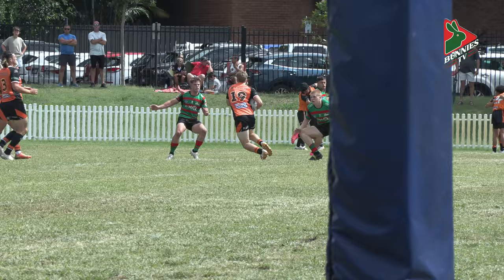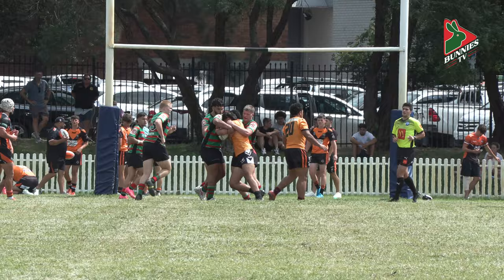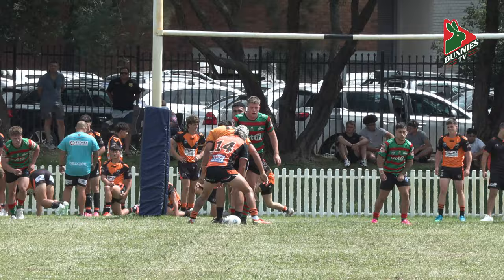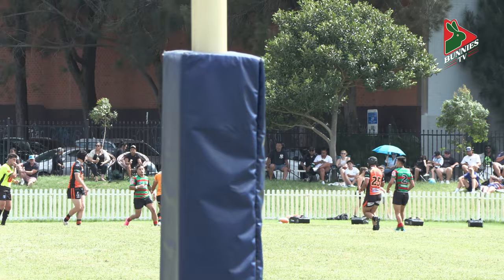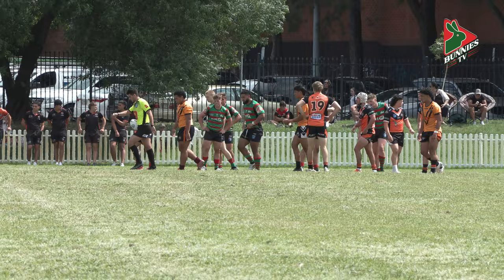Sun breaking through again. We've got the Tigers coaches next to us. A little insight into what's going on. That should be a knock on, is it? Yeah, there's a little bit of an expletive there as they drop the ball. I'm just saying, look there.